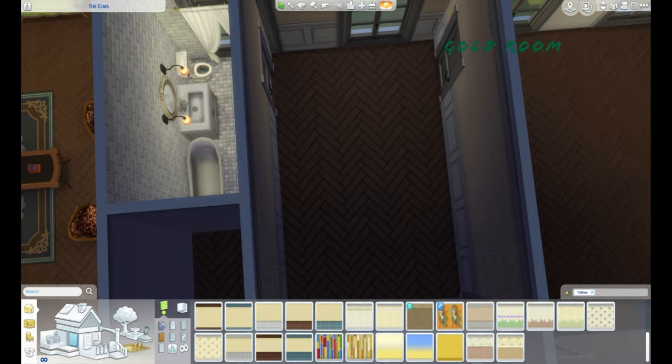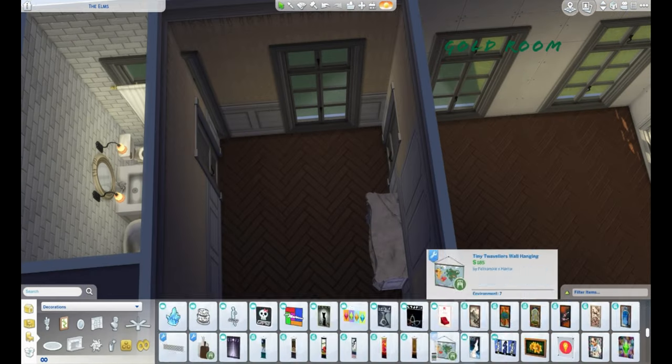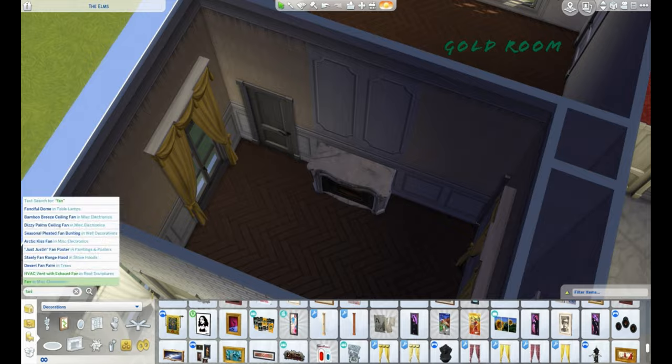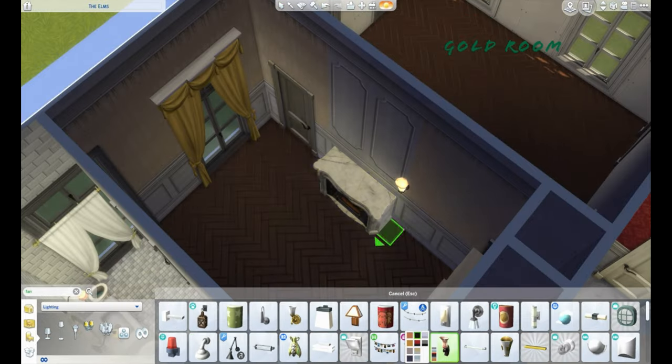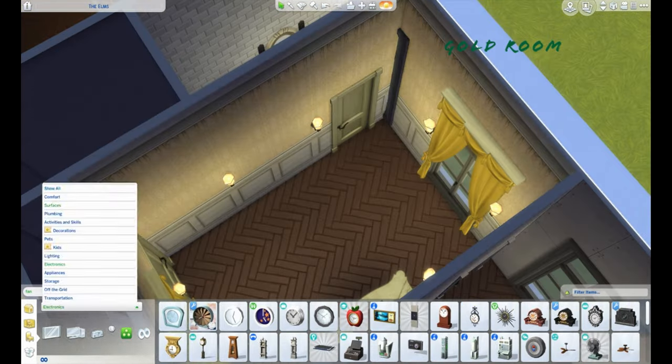Next up, we've got two rooms that are kind of side by side. First is a linen closet, which is filled with cabinets that store all of the linen for the second floor. And another guest room that's called the gold room. So called because, well, it's all gold.